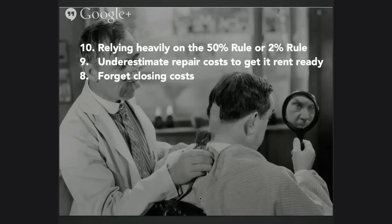Number 8, forgetting closing costs. No property is generally free to buy. Usually you're going to have several thousand in closing costs, maybe more. I like to estimate just $5,000 whenever I buy a property. Usually it's not that much, but you never know. Also, people overestimate the ARV, which stands for after repair value, and they overestimate the rental income.